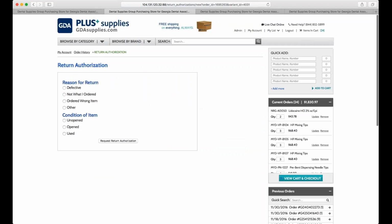You would click on that, and then you'll have a couple of questions that you'll answer. So you'll say, okay, I'm returning this one because it's not what I ordered, or I ordered the wrong item. You'll indicate whether it's opened, unopened, or used. You'll click that button. It might pull up another box that says, do you want to write anything else about this? Once you do that, it'll automatically generate the RMA request. And then you'll receive the RMA once it's complete with the return label by email.